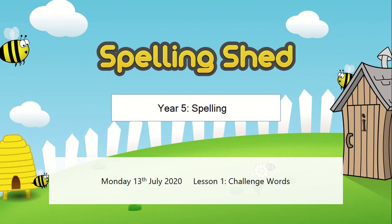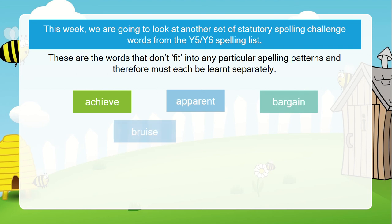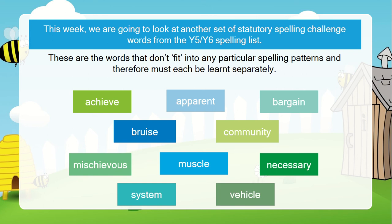Today's date is Monday the 13th of July, and this week we'll be learning to spell another set of challenge words. So this week we're going to look at another set of statutory spelling challenge words from the Year 5 and Year 6 spelling list. Remember that these are words that don't fit into any particular spelling patterns and therefore must each be learnt separately. And this week our list of words include achieve, apparent, bargain, bruise, community, mischievous, muscle, necessary, system, vehicle.